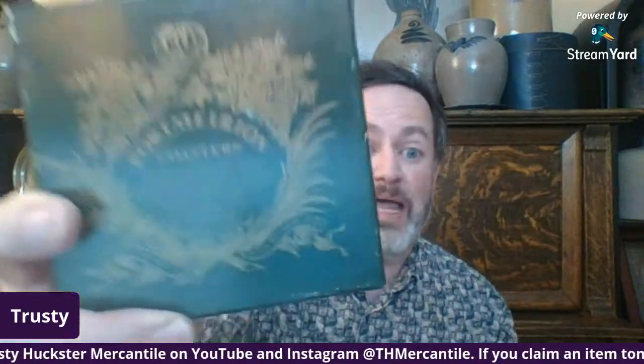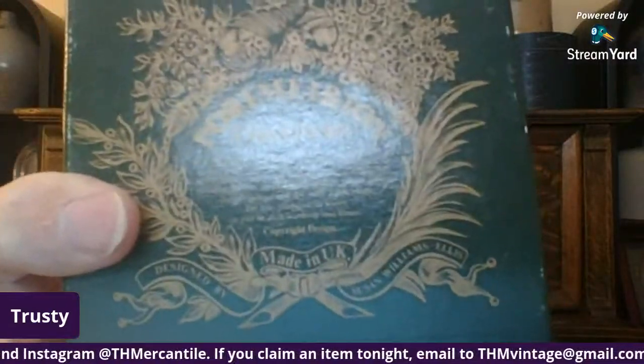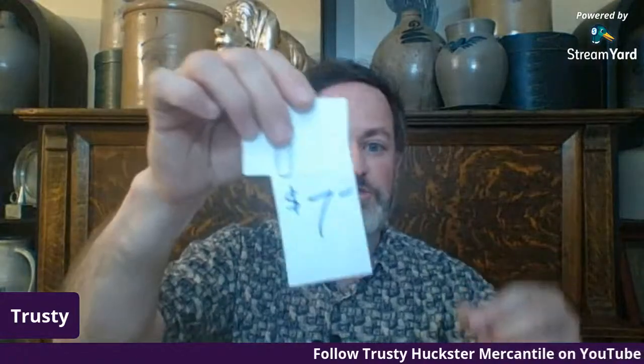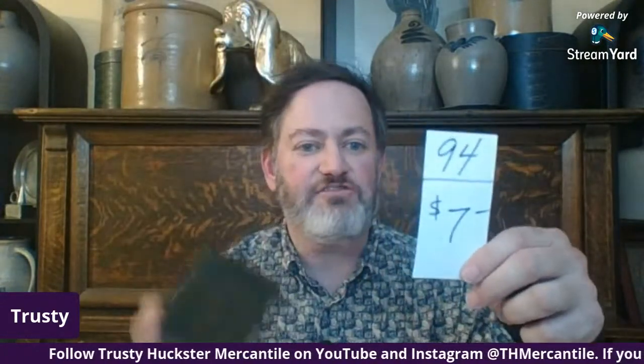But I wouldn't be surprised if they had them manufactured on their behalf by Pimpernel, because it does say they were made in the UK. And I thought Porte-Marion was French. So maybe they're British. I don't know how you say that with a British accent. But regardless, it is a full set of 6 coasters in the original box, available to you for $7. $7, number 94 for the box set of Porte-Marion floral coasters.